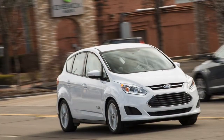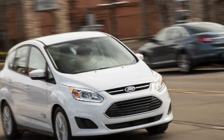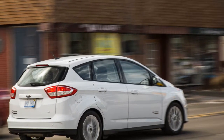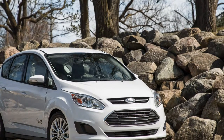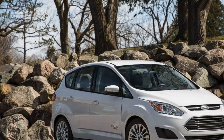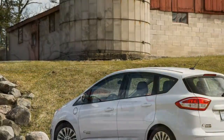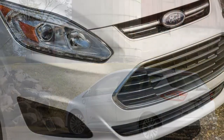Mechanically unchanged, the Energi is propelled by both a 141 horsepower Atkinson cycle 2.0-litre inline 4 and 2 electric motor generators for a combined output of 188 horsepower. The real showpiece of the C-Max Energi, though, is its 7.6 kWh battery pack, much bigger than the standard non-pluggable C-Max Hybrid's 1.4 kWh pack. That provides enough juice to take the funky 5-door up to an EPA-rated 20 miles on electrons alone. Of course, your mileage may vary.